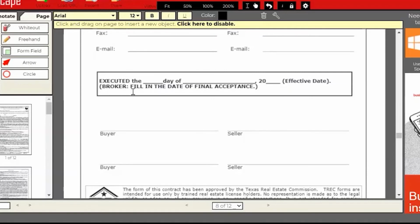That date is not filled out until it is fully signed off on, right? I mean, a fully executed contract. Then that date goes in there. So if it's done at midnight, like you get it.